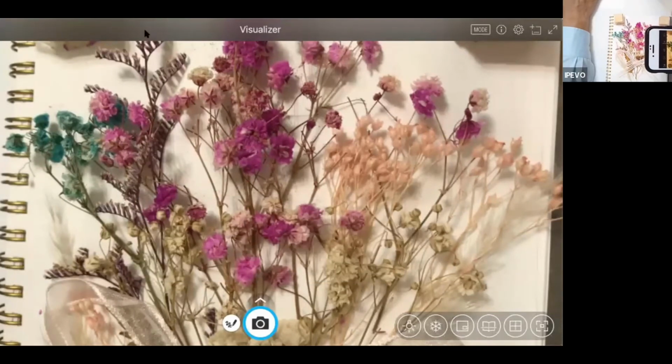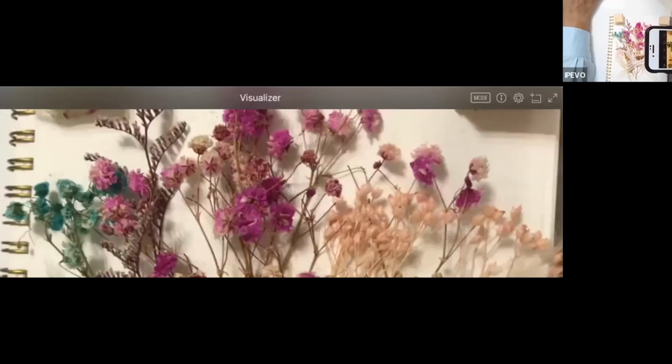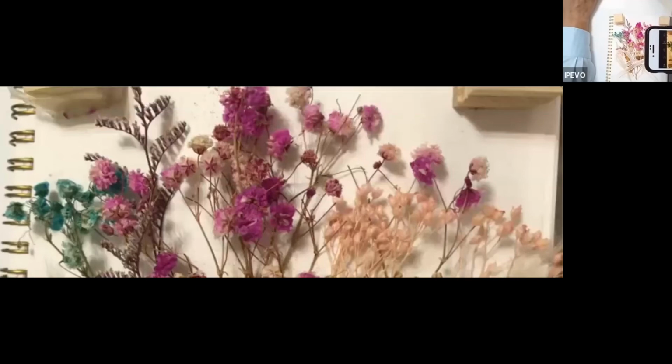You're turning your cell phone into a doc cam and then using it as a doc cam, but you just have to make sure that your cell phone is charged, and that it's streaming the image live properly. Okay, and let's get back to our PowerPoint slides right here.